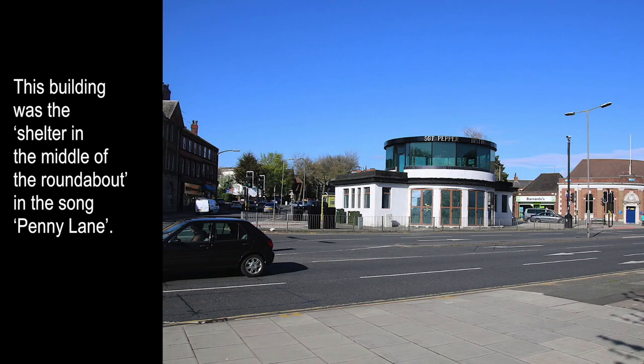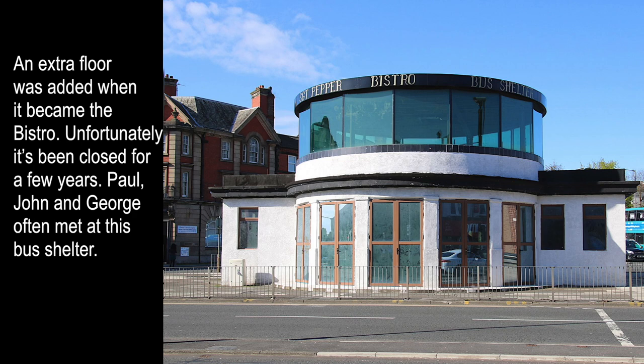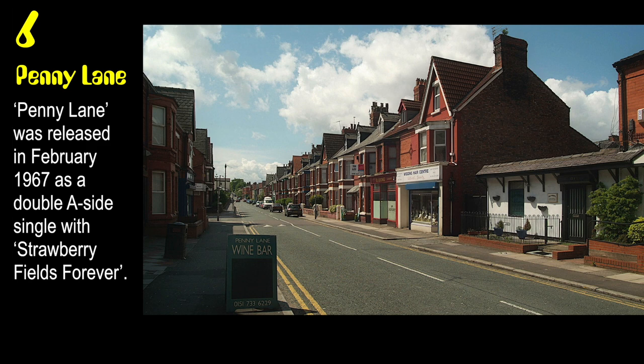This building was the shelter in the middle of the roundabout in the song Penny Lane. An extra floor was added when it became the bistro. Unfortunately, it's been closed for a few years. Paul, John, and George often met at this bus shelter. Penny Lane was released in February 1967 as a double A-side single with Strawberry Fields Forever.